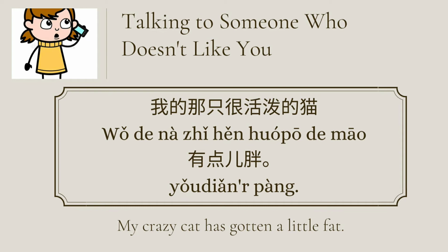So technically this means lively. But if a cat was running all around my house, I wouldn't be like, oh, it's so lively, you know? I'd be like, my cat's so crazy. So that's the word 活泼. You can use 活泼 to describe your pet, animals, or a person. That's also why I say crazy. Because when someone introduces themselves as 很活泼, I'm a little worried. But I have to say, I think it's a positive word in Chinese.